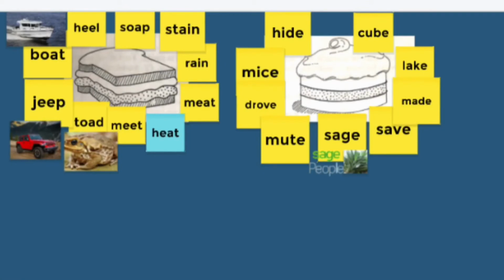Here's another example of a board where my student, who's in the second level blue book, sorted the words just for review. I did a lot of review with the students once we shut down in March, just to get them used to the Jamboard. This student sorted the peanut butter and jelly and the layer cake words, and then he looked up a few of the words to practice using Jamboard and also to learn new vocabulary words such as sage.